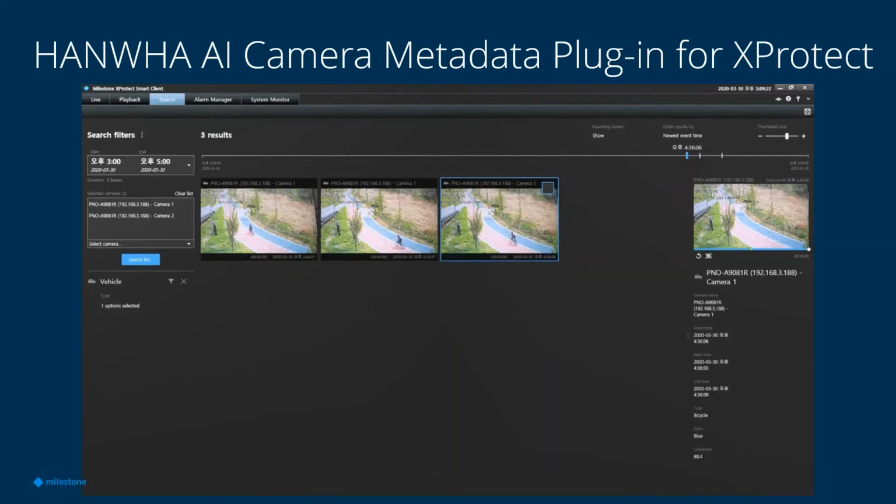You can really perform smarter investigation, reduce response times, and have a really smart way of handling critical situations or critical events. And even if you're gathering the investigation footage or looking for some investigative results, you can really perform the searches very efficiently, all making full use of AI capabilities on the edge devices of Hanwha cameras.